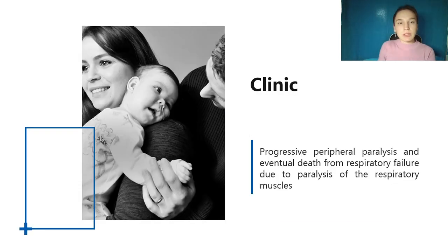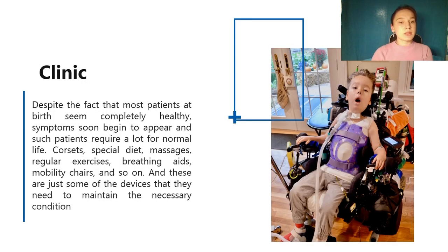The clinical picture depends on the type of SMA, but in general, progressive peripheral paralysis and eventual death from respiratory failure due to paralysis of the respiratory muscles are the most common symptoms. Despite the fact that most patients at birth seem completely healthy, symptoms soon begin to appear, and such patients require a lot for normal life. Corsets, special diets, massages, regular exercises, breathing aids, mobility chairs, and so on. And these are just some of the devices that they need to maintain their necessary condition.